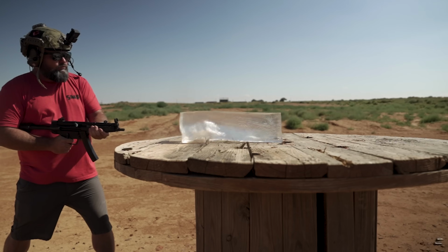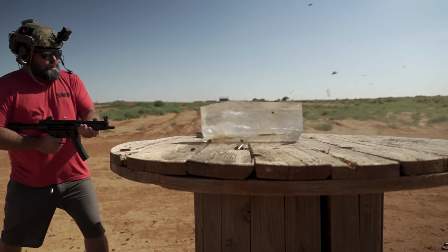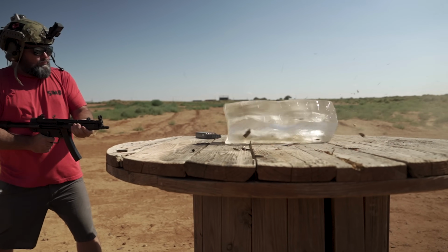Will it hit it? Will it destroy it? Is it terminal? You guys know what terminal ballistics are? Terminal ballistics are when it actually hits the target, what does it do? So what will it do at 1,000?